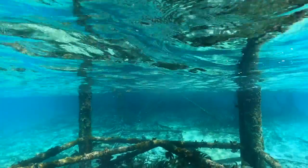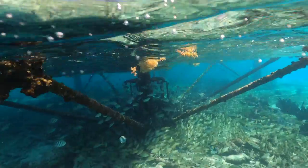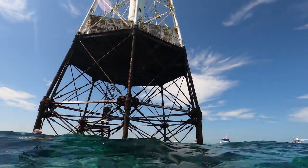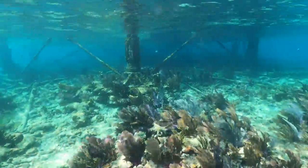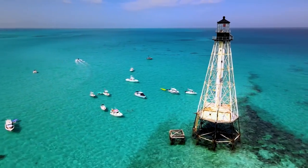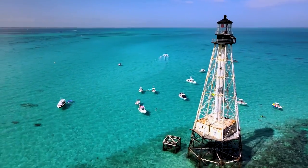All right, time for some history. Alligator Reef Lighthouse was built in 1873 and is named after the USS Alligator, which was a merchant ship assigned to stopping the trade of slaves coming through the Caribbean from the African coast in the 1820s. In 1822, the USS Alligator was escorting a convoy of merchant ships from the Caribbean when it ran aground on the shallow reef. So 50 years after the crash, they built this lighthouse in honor of the USS Alligator and named it the Alligator Reef Lighthouse.